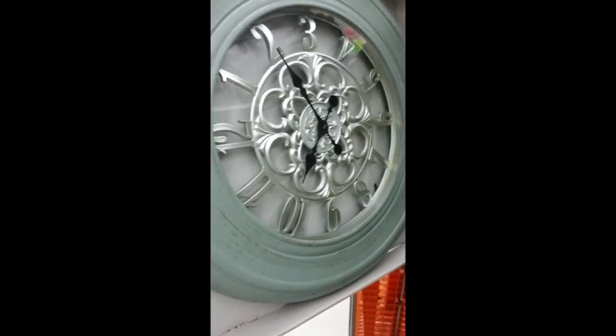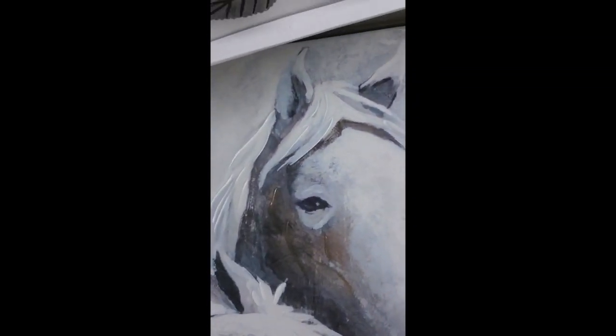Goodness. Look at this. Oh, this is so pretty. Look at this clock. Nice, isn't it? It's cute. Look at this. If it had a horn, boy, it'd be cool.